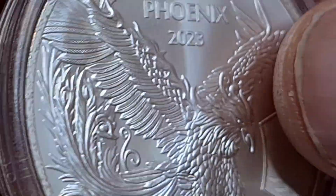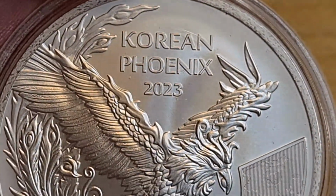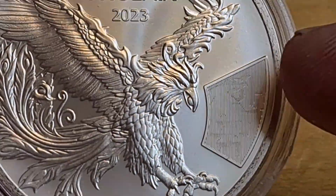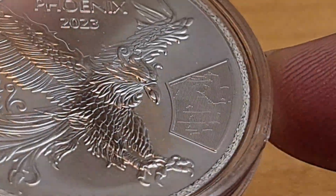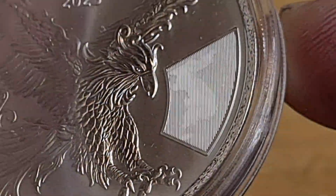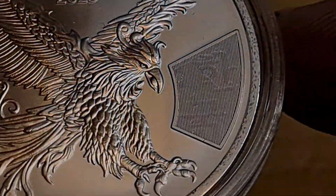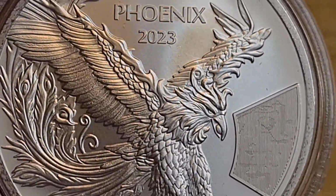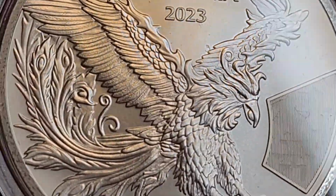So this here, as you can see, it's a 40 millimeter capsule. It's not on the coin, that's actually on the capsule. It is a completely smooth, rounded edge. Nothing there. It's not milled, it's not reeded, it's nothing. And then we move on to the actual Korean Phoenix 2023, as you can see there. And then we have some security tabs here off on the right-hand side, which I'm going to see if I can interact with. There you go. You can see some symbols, and then you get the map. So it's actually a really cool security feature, and I do like it a lot.